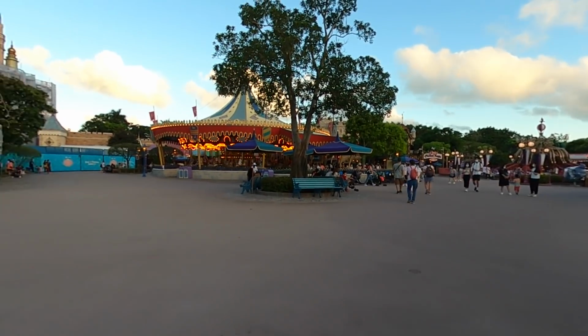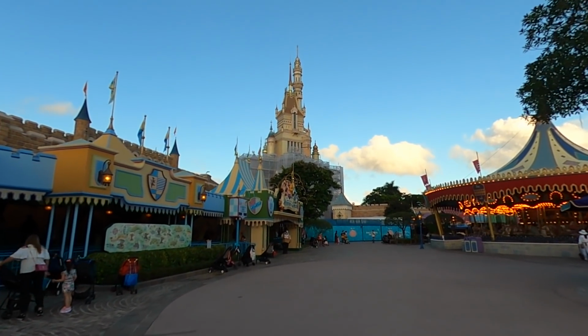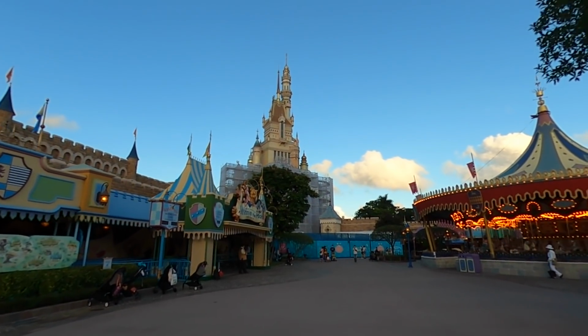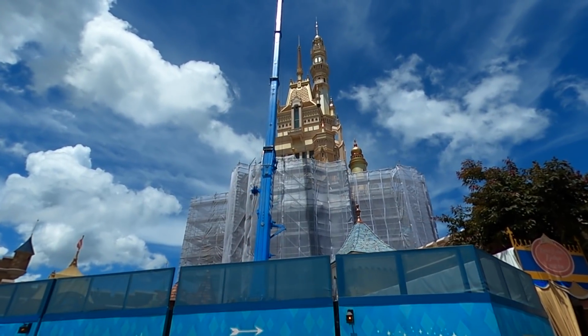You can see there's still a lot of scaffolding in the back of the castle, so they're not quite done with that, but it's coming along great, just like I said. And you're going to find all these little touches that represent all the different princesses.